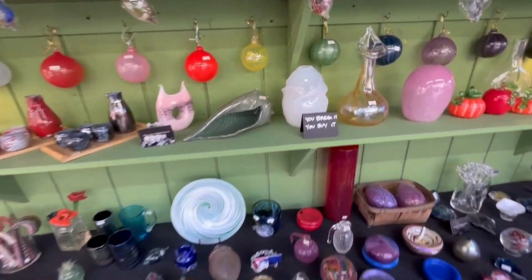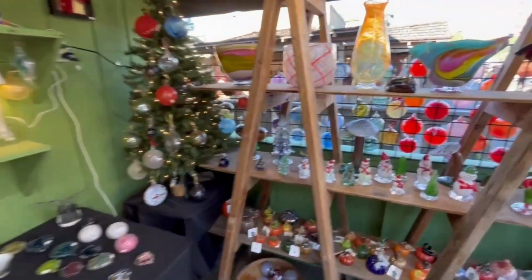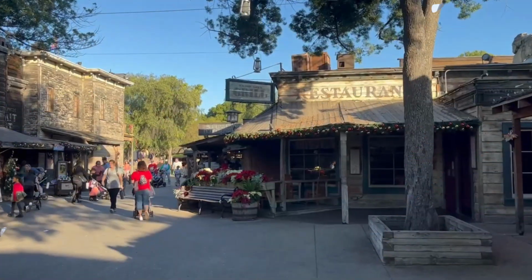And I like the sign, you break it, you buy it. So come down to the Glassblower and wait, it looks like they have shows all day on and off, and check it out.